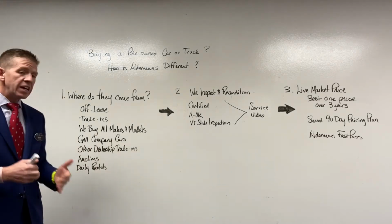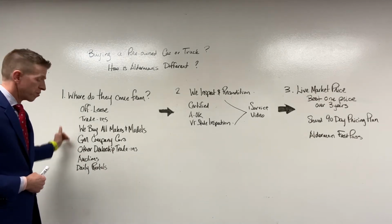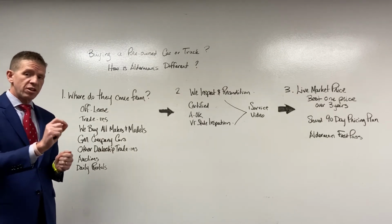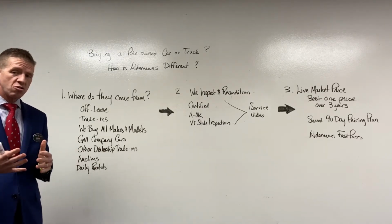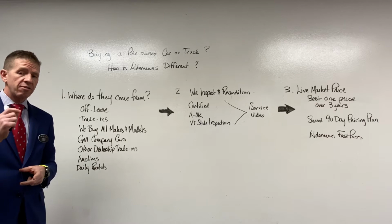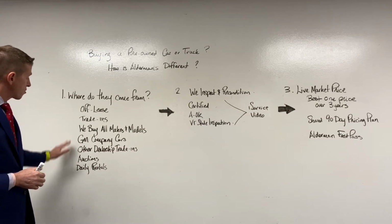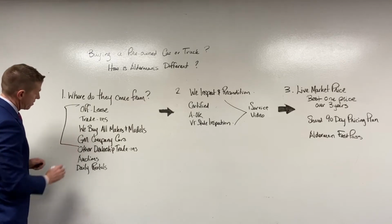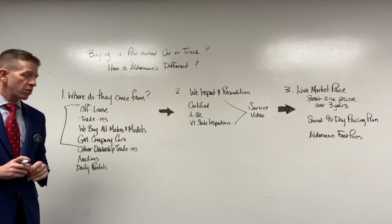Next up is auctions, and we do buy some vehicles from auctions, but it's when we don't have enough of the other vehicles from these other sources. And so we have to be very careful and very choosy which vehicles we buy from the auction. And then we have to do some extra work here at the dealership to make sure that we got a good one. And finally, daily rental vehicles. They can offer some good value, but again, you have to be very choosy and very particular. So we follow this level of priority. So the vast majority of cars that we sell come from these top four categories, representing well over 80% of all the pre-owned vehicles that we sell.